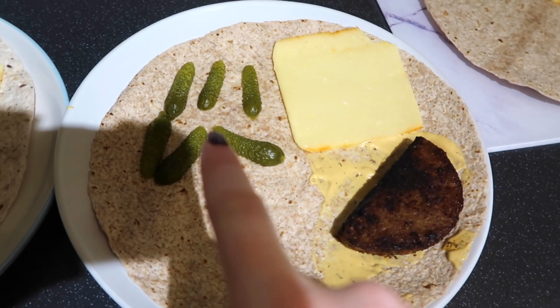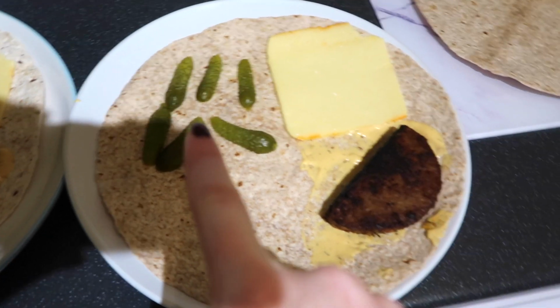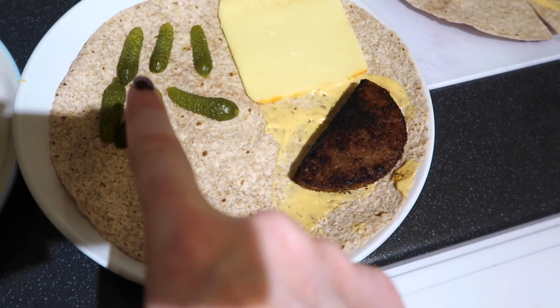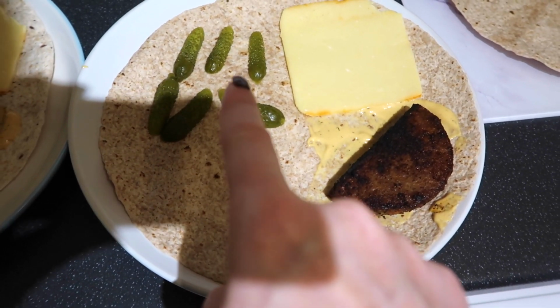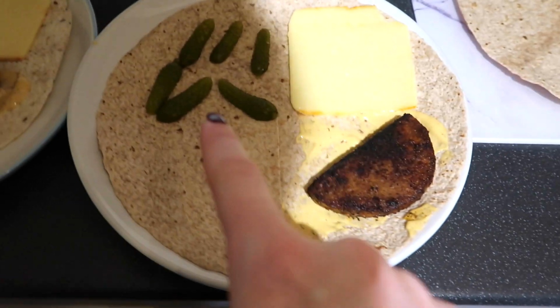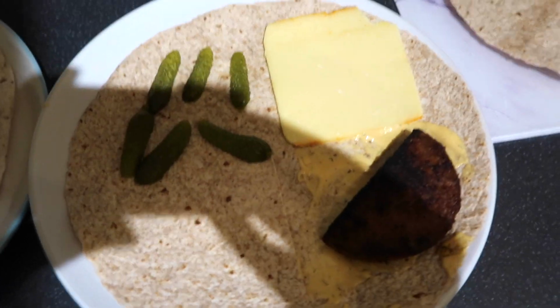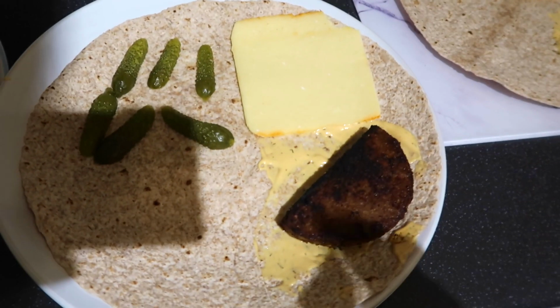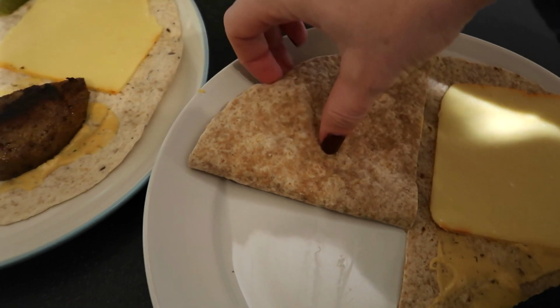Now, last time we had the round ones, these look like caterpillars in our wraps. They were whole ones, but I cut them in half. Oh, really? Yeah. But apparently Carl couldn't get the round ones this time. So they do look like we've got some sort of insect in our wrap. Sliced cheese, and then you just wrap it up like so.